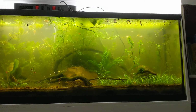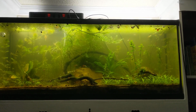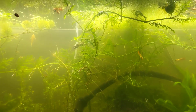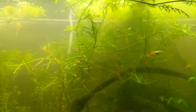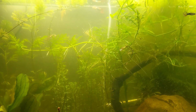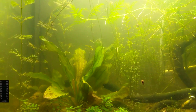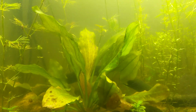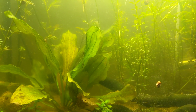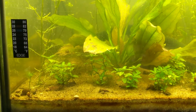Tank E is another 55-gallon. This is my North American biotope with a couple of quick exceptions that I'll be removing sometime. There's Hygrophila deformis up here, and there's also Rotala rotundifolia, and those are definitely not North American plants. Otherwise, this plant here does not exist in nature. It's a hybrid flame sword, and some S. repens down there.